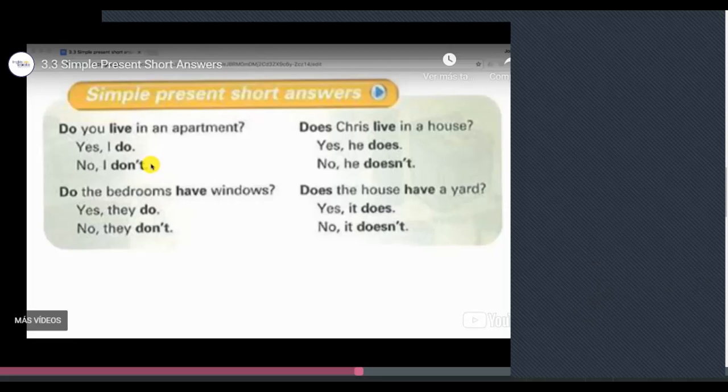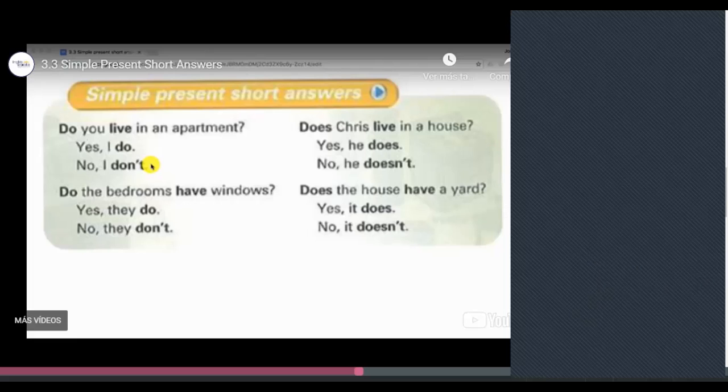Okay, Ovidio, can you ask the question to Wilfredo? ¿Cómo sería la pregunta? ¿Vivís en una casa o vivís en un apartamento? Vamos. And do you live in apartment or a house? Do you live, mire cómo es acá, do you live in an apartment? In an apartment. Do you live in an apartment or a home? Well, Ovidio, I live in a house. You live in a house? Okay. I live in a house.